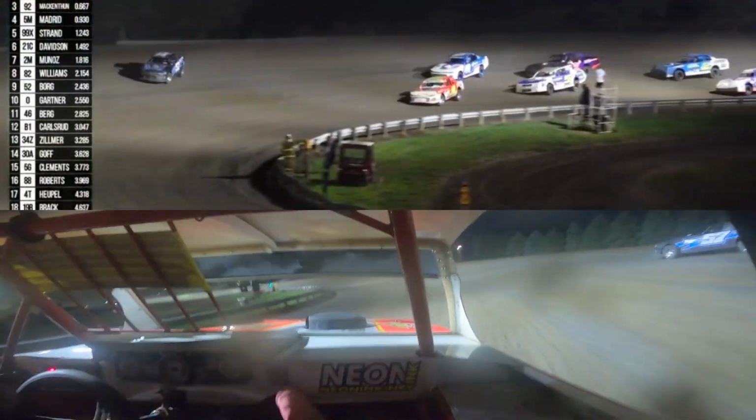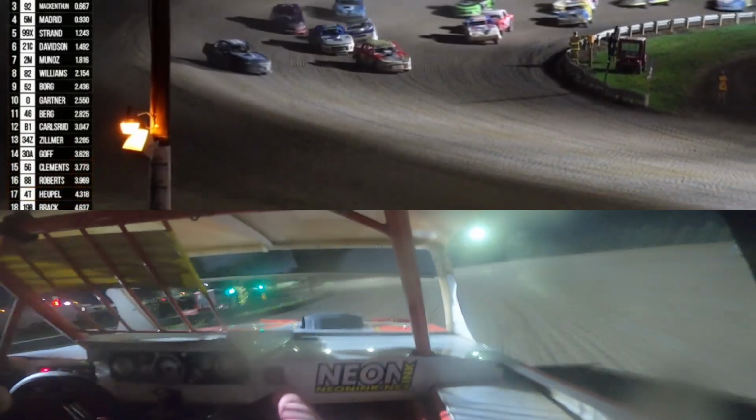Into turns 1 and 2 they go again. Labatt going to lead him in there as Shelby Williams pushed up there. Good job by everybody to fan out and avoid McIntoon up into the second spot. Here's we look up front. And you have Madrid and now Sean Strand back up on the rebound.